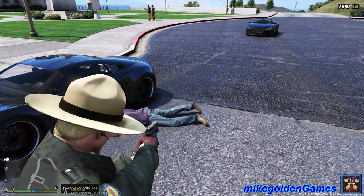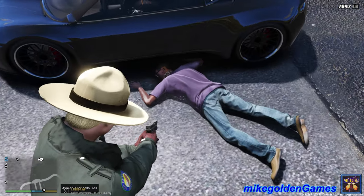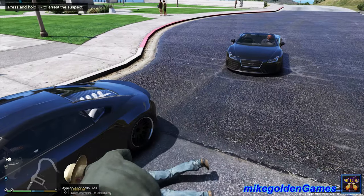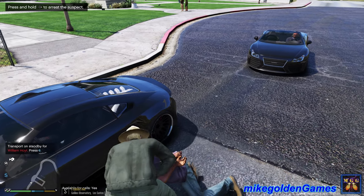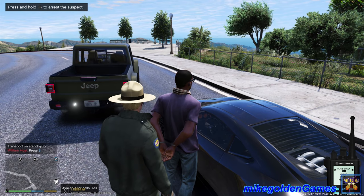Watch out. I'm watching this Audi over here. Watch out! Roger that. We're in the area. Put your hands behind your back right now, dude. I just hope they're not with them. Dispatch, we have William Hoyt in custody. Repeat, William Hoyt is in custody.